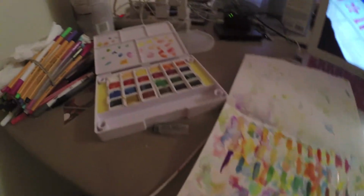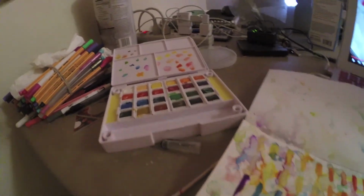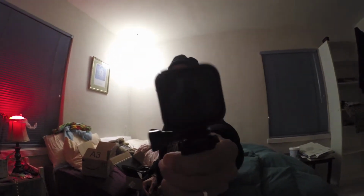I don't know what's happening, but I'm playing around with watercolors in the middle of the night. I've never used watercolors before. This is something that Thoth got like a year ago, I think, and lost it, and then he found it again, so.